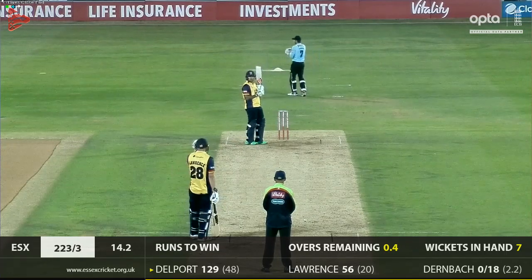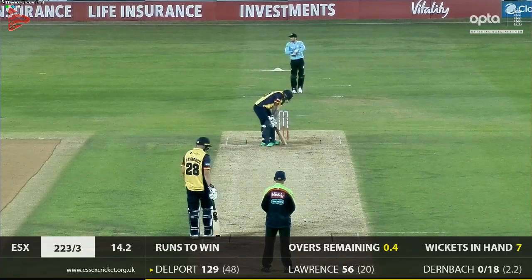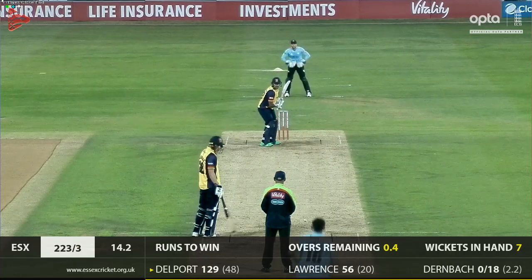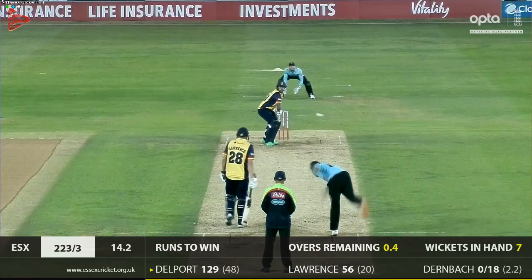They'll be scouring through the record books now. It's got to be the most runs off 15 overs in a T20 competition. Probably surely, quite a hard record to find that. As Dernbach comes in again to Delport.